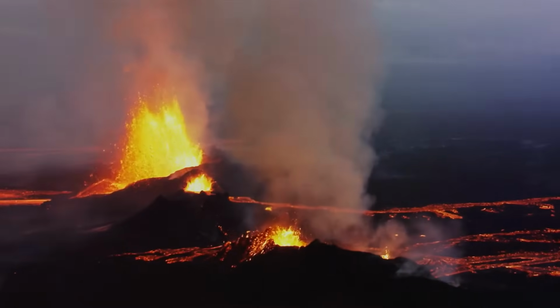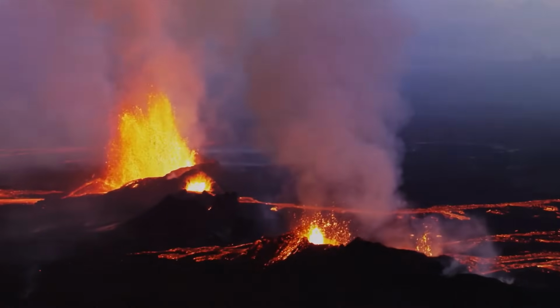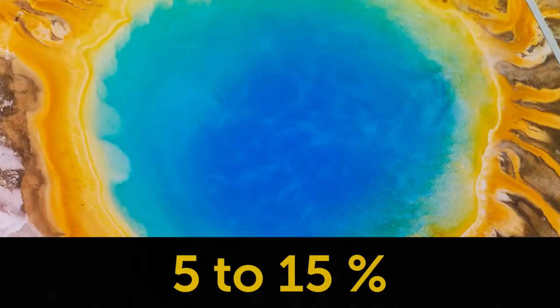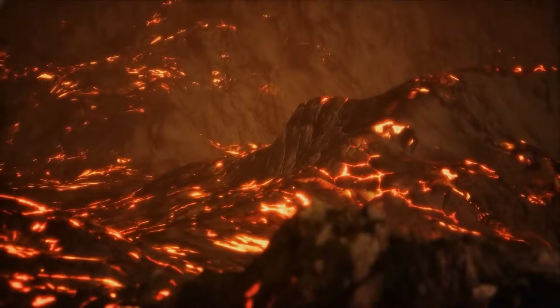For an eruption to happen, the magma inside has to be at least 50% molten. With Yellowstone, this number is just 5 to 15%. Even if there's some volcanic activity, it's more likely to be a spurt of oozing molten rock, known as a lava flow. It does present some danger, but it's easily avoidable.